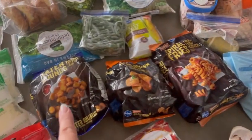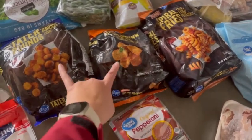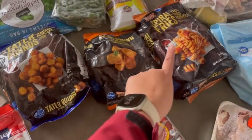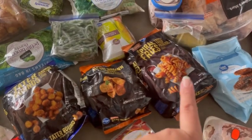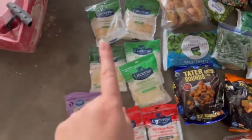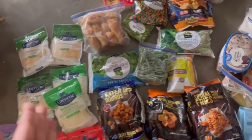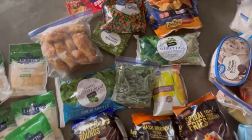I didn't know I had these tater rounds, and I've forgotten about these hash brown patties, so that's gonna be really helpful for quick breakfast in the morning. I still have a bag of fries. I thought I had more fries out here, honestly, but that's more than enough for a week. Pepperoni, all of these cheeses, and we still have some pecans. Yes, this stuff is on my dirty garage floor. It's okay, I'm not worried about it.